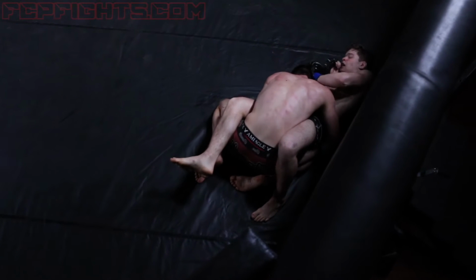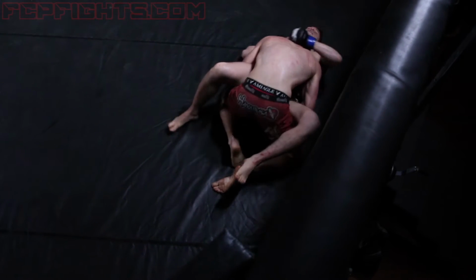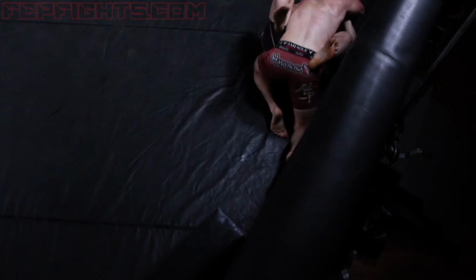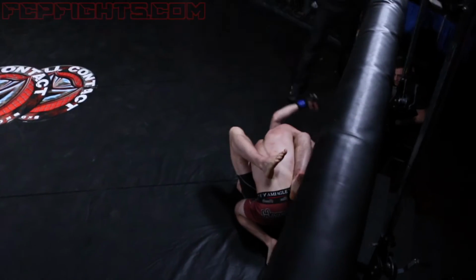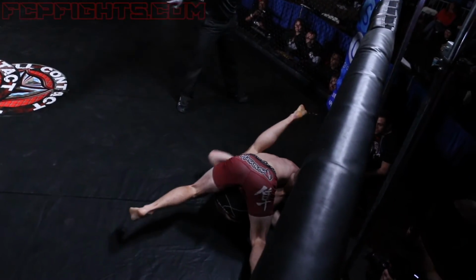Broderick is covering up. He doesn't want to take any damage here. I imagine his nose is not feeling too great right now. I would almost say that he's stalling on top right now. He's not really doing any kind of damage. Yeah, I'm afraid the ref's going to stand this up here. Well, no, it's 10 seconds.